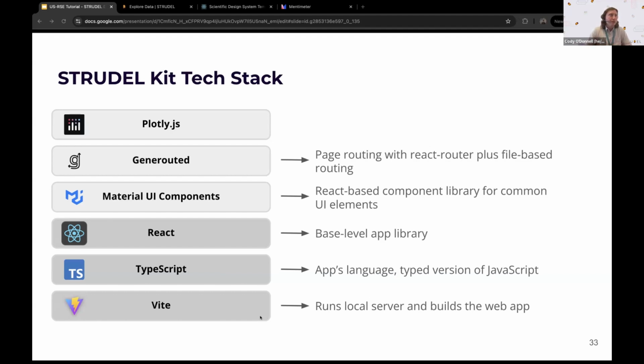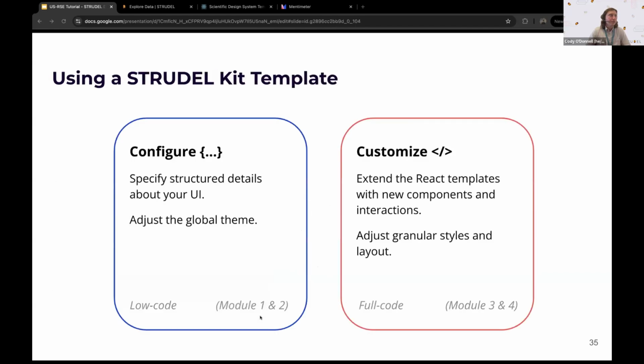And so GenRouted is the page routing library, which is built on top of React Router, which uses a file-based routing system so that the actual pages and URLs within your application are generated based on the file structure in your file tree. And then lastly, we have Plotly.js baked in as the visualization library for the task flows that use data visualizations.